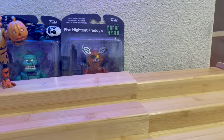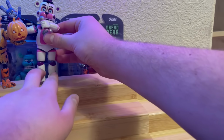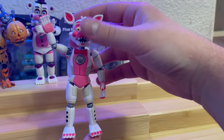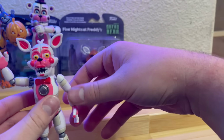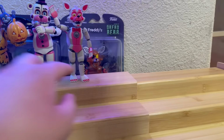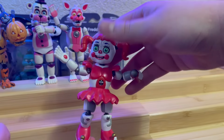Wave three, we got the Sister Location wave. Got the original Funtime Freddy from 2017. And then this is the re-release version of Funtime Foxy because I needed it replaced because my other one was broken. Plus it had two right hands. So yeah, I replaced it. There is Funtime Foxy. Dang it, she can't freaking stand. Funtime Foxy.